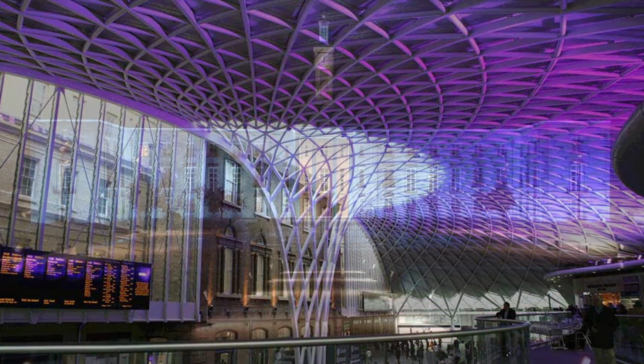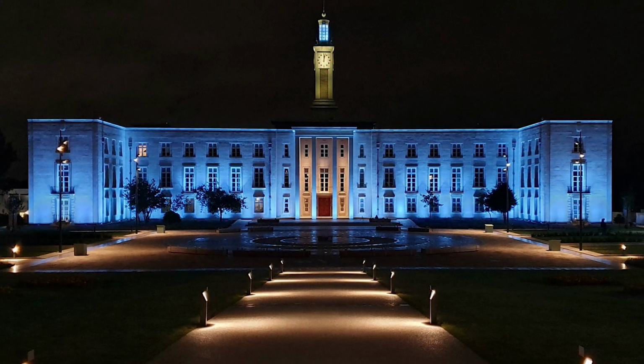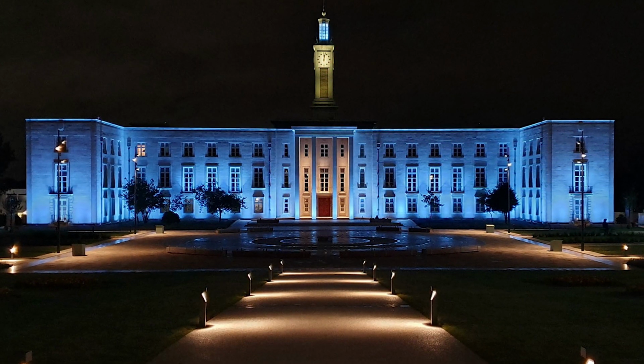This type of lighting technology can be easily overdone. Just because it can change color rapidly doesn't mean that it should. We want to make sure that what we're doing enhances the architecture and doesn't cheapen it in any way. And a lot of that comes down to the programming, to how it's actually used, and to make sure that it's tastefully done.